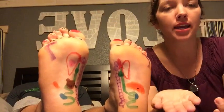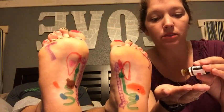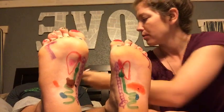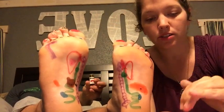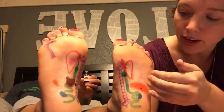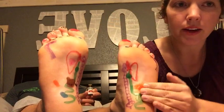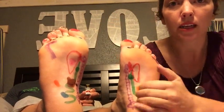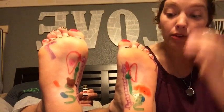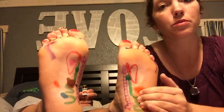Okay, so I would take the hand that I'm not going to massage with, and I would put 2 or 3 drops of oil in the palm of the hand. 1, 2, 3. I would take these fingers and dip the tips in there, find that point, and do my VitaFlex technique. So start flat, roll, roll. If you have really long fingernails, it won't be as conductive, so you might trim your nails.